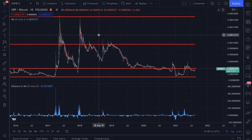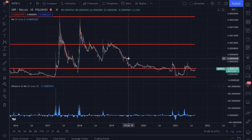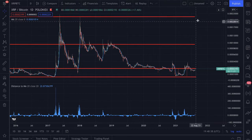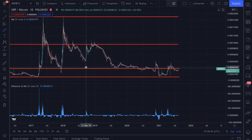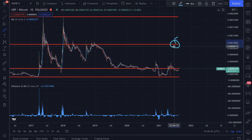So this is XRP against Bitcoin zoomed out, right? We are here, okay. We have a long way to go until we get to the upper bounds of the chart, which is essentially where we want to be, at the very least up here at maybe 10,000 satoshis, or 23,000 satoshis. And just to bring to light, what does that mean, 23,000 satoshis?